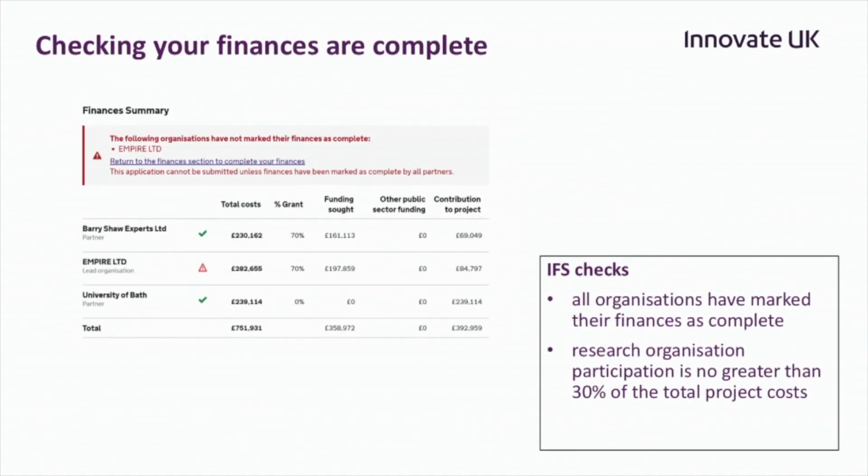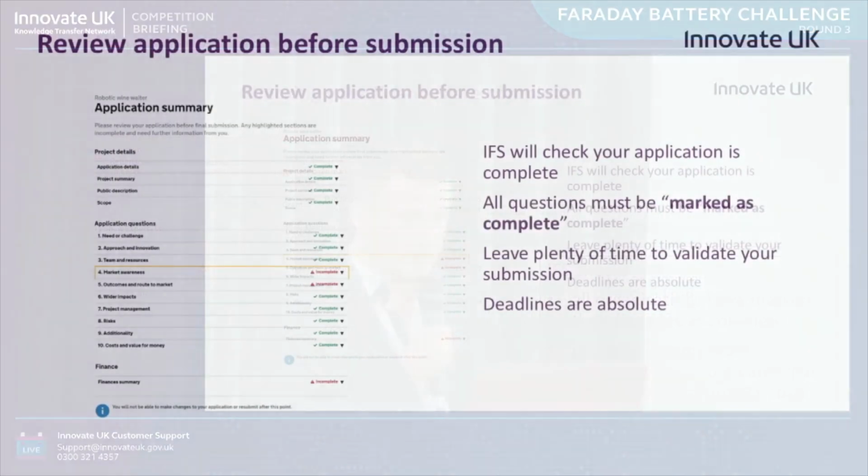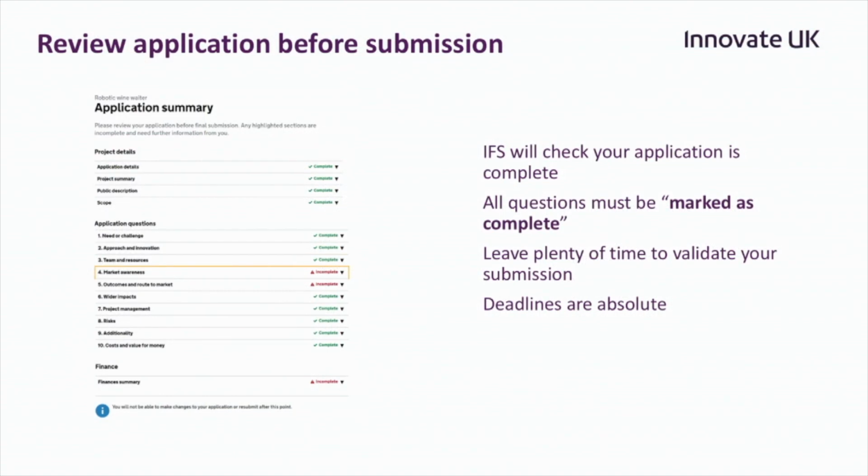In terms of validating project costs, the Innovation Funding Service will check that all partners have marked their finances as complete, and that will need to happen before you can submit your application to us. It will also check that the research proportion of total project costs is no greater than 30%, which is obviously the cap that we have in place across both the feasibility studies and the R&D competitions. It will then flag to you if there are any issues for you to address before you can submit your application to us. You will then have the option to review any aspect of your application, including the questions as well as the finances, before you submit it to us.